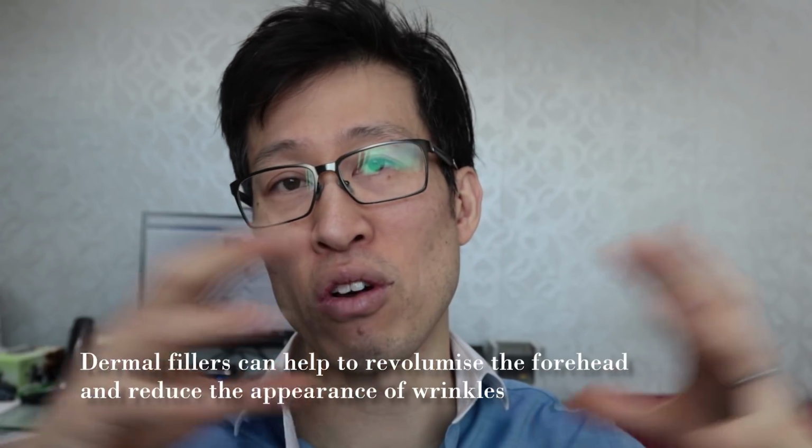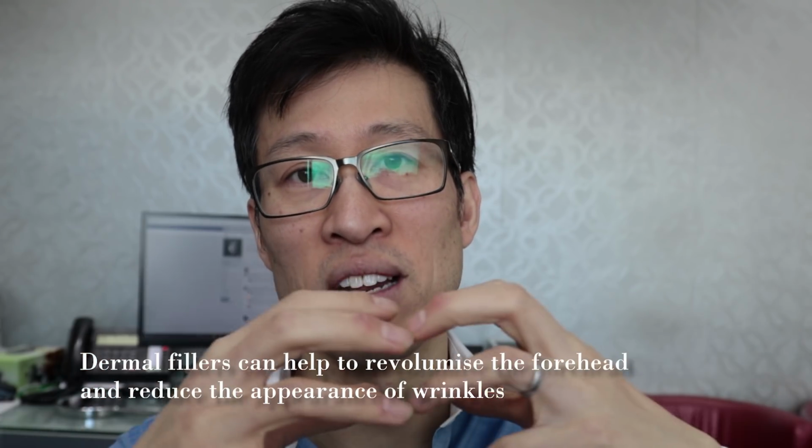So dermal fillers in the forehead is effective because it replaces volume, which lifts the brow a little bit, and importantly as well, it also helps to efface or reduce forehead wrinkles because you're adding volume to an area which is shrunken. So if something's shrunk, then it will naturally wrinkle more.